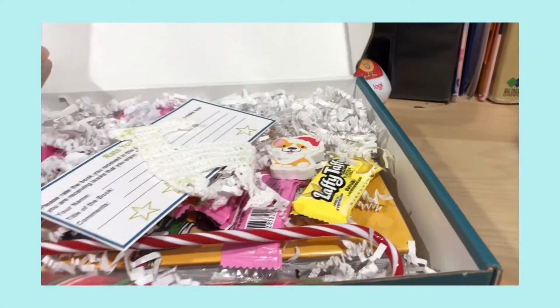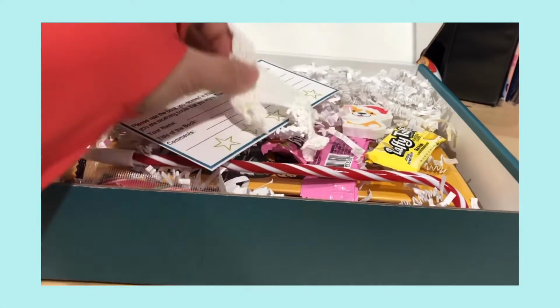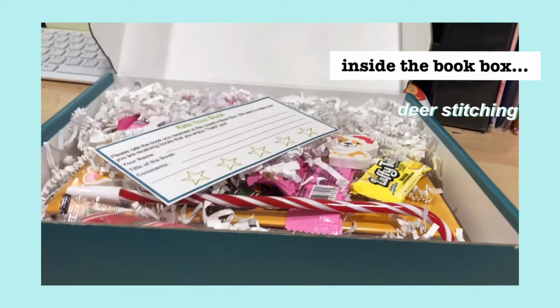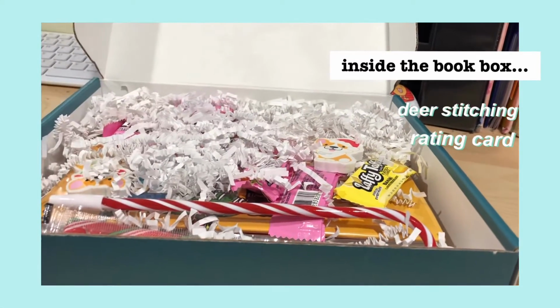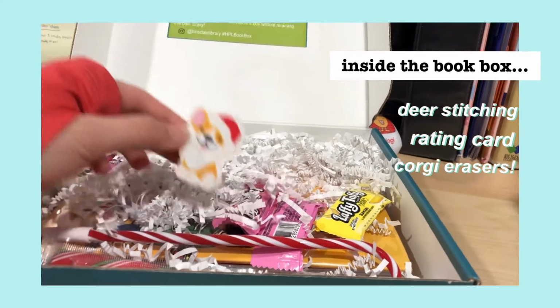So this is what it looks like inside. It's a corgi! There's a corgi. Okay, so first we have a deer thingy. Pretty cute. A rate your book thing. And this is what I was talking about. This is a corgi with a Christmas hat.